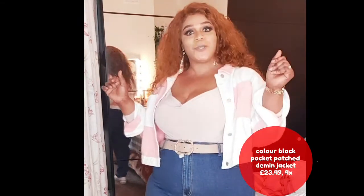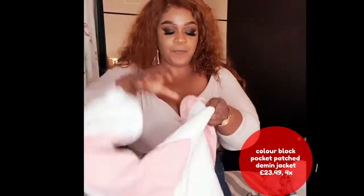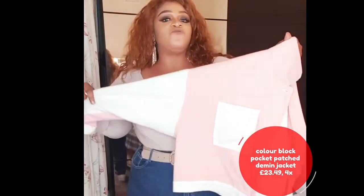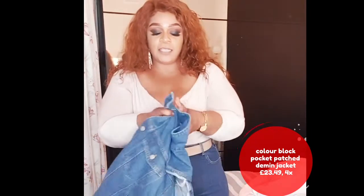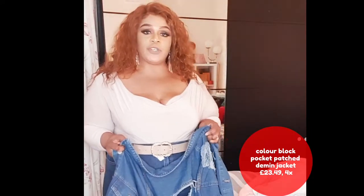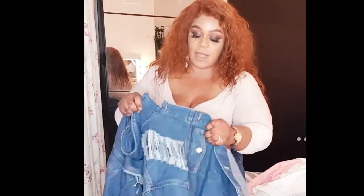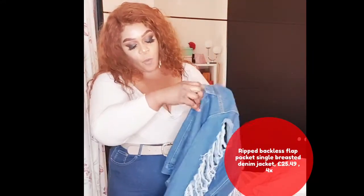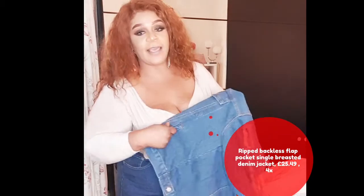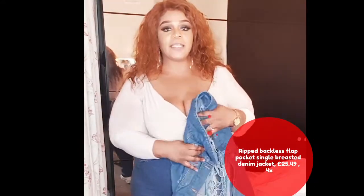So before I talk too much, let's go down to the haul. Look at it. So this is it, and it's a 4X. No regret at all. When I was buying, I was really scared, but I fell in love with this color. It's amazing. This one too is 4X. All of the jackets that I'll be showing you are in 4X. This one is ripped at the back, and it's ripped there. This is so good. And it has one upper pocket there, and a side pocket, two upper chest pockets and two side pockets and a button down.